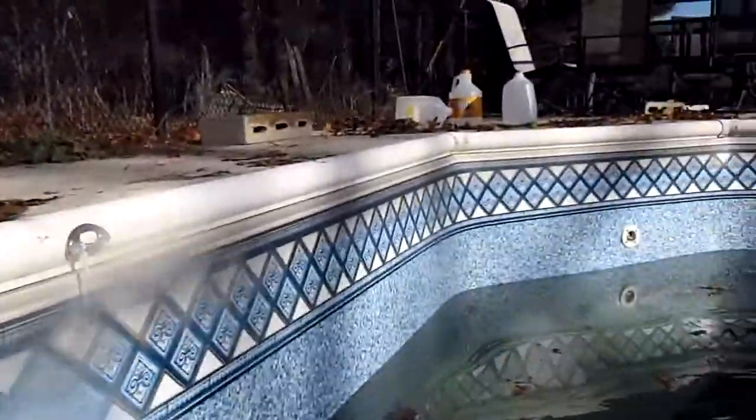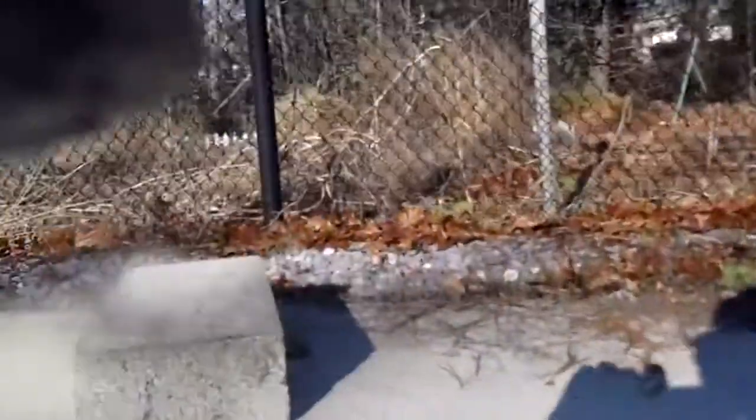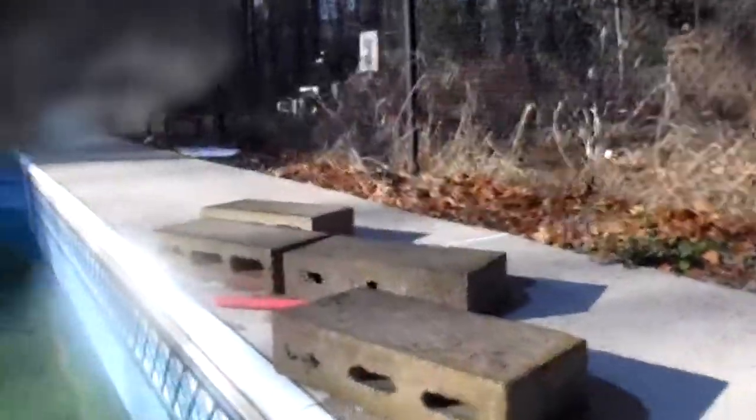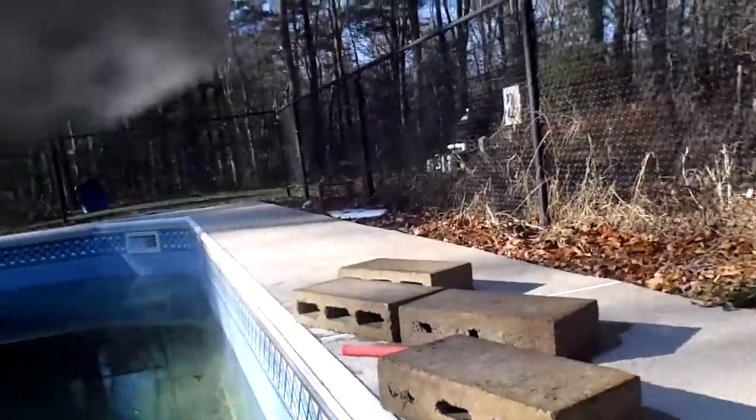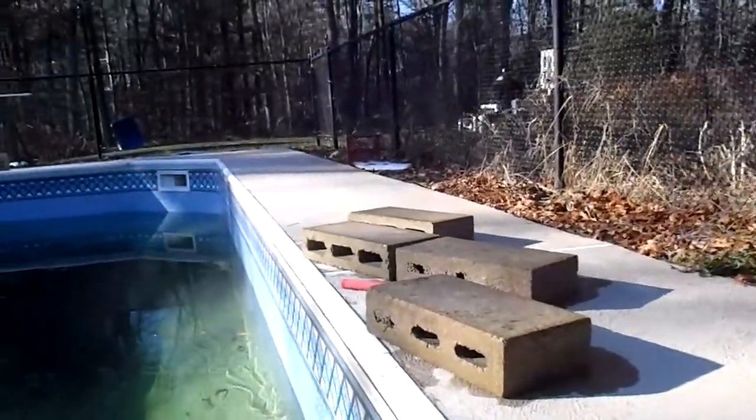That's it. I'd love to stay out and do more swimming, but it does get kind of boring. And I'm actually not that cold. Dry suit did leak. My hands are a little tingly right now. There's the four bricks we pulled out of the pool.